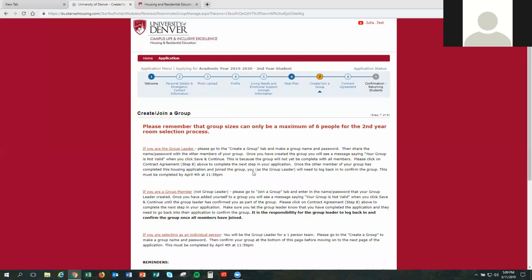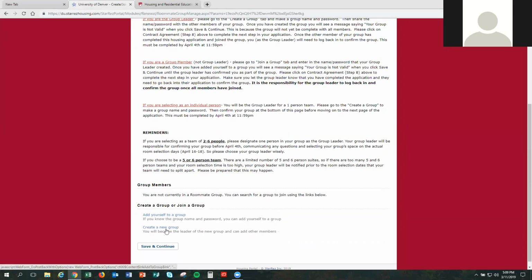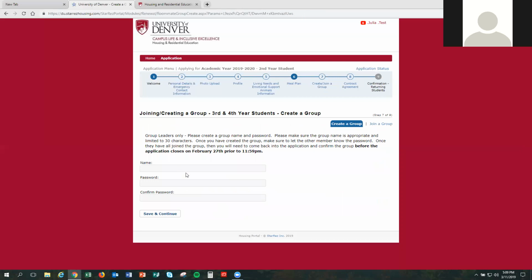So here's how you can create a group. If you're an individual, you still need to make a group and verify it with just yourself. Otherwise, you can make the group, and we can do that here. You can either add yourself to a group, or you can create a new group where you will become the leader. So we can start that. We can do test accounts just to get this in here. You will make a password that you will give to your fellow group mates that will allow them to access and join the group.